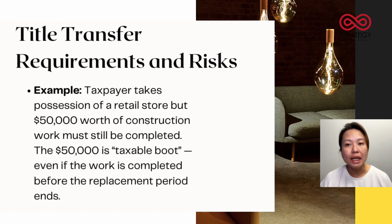If the construction is not completed within the replacement period, even though the taxpayer has possession, the outstanding $50,000 is treated as taxable boot. This implies that irrespective of the work's completion after the replacement period, the $50,000 becomes a taxable gain. This highlights the importance of completing construction within the specific time frame to avoid an unfavorable tax outcome.